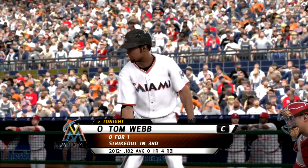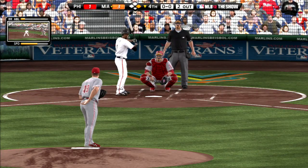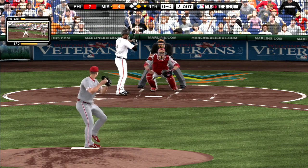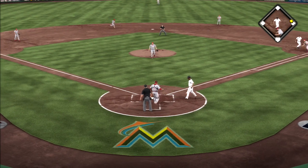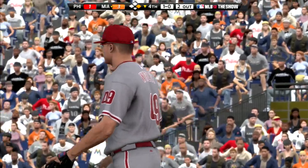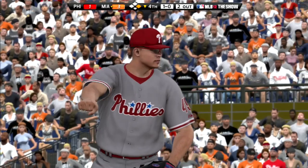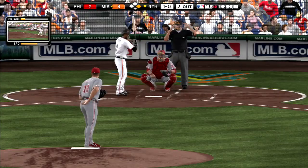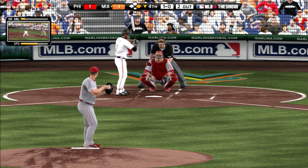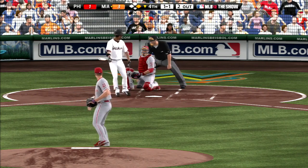Tom Webb will dig in here. Took a called third strike his first time. And a fastball in the dirt that's taken for a ball. Don't know quite the reason, but his mechanics do not look quite as good as they did in the first 3 innings. The next pitch. And he comes back with one in there for a high strike.